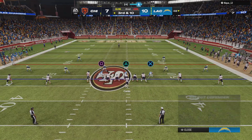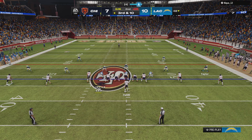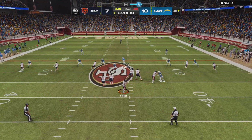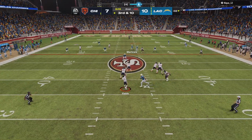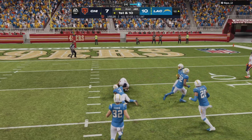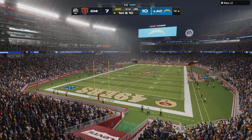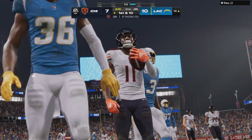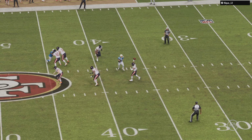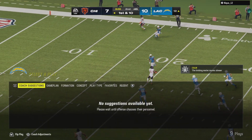So now 3rd and 10. They had the big play to start the drive, but 2 incompletions since. Now Fields. Well, this is taken in. It's complete, and he's got it all the way down to the 12-yard line. Now a timeout signaled for, and they'll get it with 10 seconds to go before halftime. First and 10 at the 12-yard line.